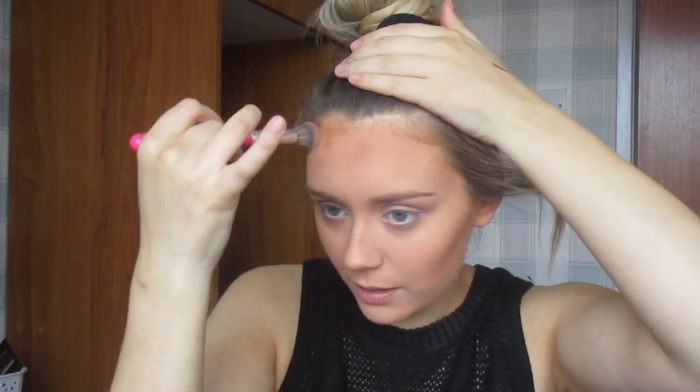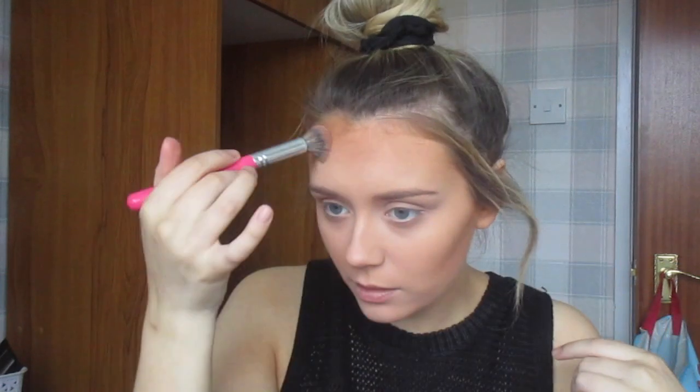So I'm taking my Peaches and Cream PC18 brush and I'm going to take a nice dash of that and place it over here in my contour areas. Just gonna blend that in a little bit better, like that. This brush is really good for that kind of powdery type, you know. It's a very nice shade, I think, as a contour. It actually looks quite nice.